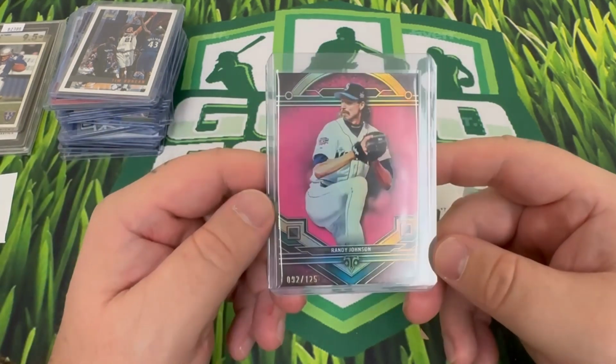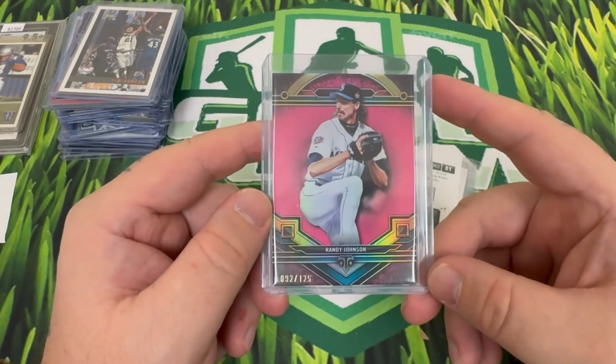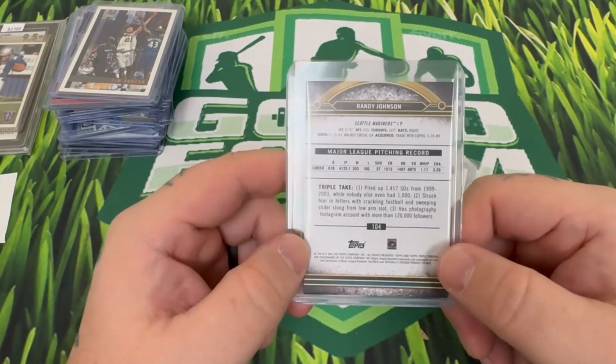So thankfully, I'm glad COMC has those little labels there, because there are so many different parallels, I can't keep them straight, but this one has a nice shine. It's a little thicker, and I have to check out the corners and make sure that it's good.